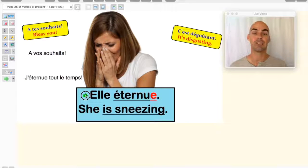Elle éternue. She's sneezing. C'est dégoûtant. It's disgusting. Remember, the same origin as the word dégoûtant, disgusting. You just see the S's that we stopped pronouncing a long time ago, centuries ago. And we put these two accents to remind people there used to be an S after these letters, just like in English. D'accord?